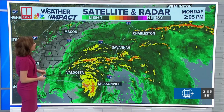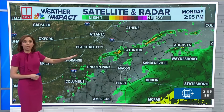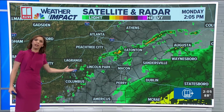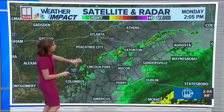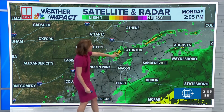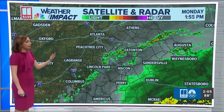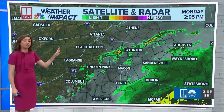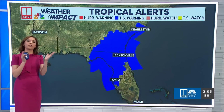But that's pushing up into southern Georgia, so steady sheets of rain moving in through Charleston, Savannah as well. And you notice here on the outskirts of this, the western outskirts, we're starting to see in parts of the North Georgia area a couple little outer rain bands. So we're towards Eatonton and also Butts County, a couple of little showers, but a lot of this rain activity is not going to get into all of North Georgia. We'll see a few showers, but that steady wall of rainfall is going to stay south and east of our area altogether.